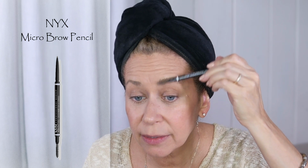It's so creamy. Also at Target, I got this NYX Professional Makeup Micro Brow Pencil in brunette. I like brow pencils. You know what? They're the quickest way. I really need to get my eyebrows done. To me, it's the fastest, easiest, and most efficient way to get your eyebrows done.